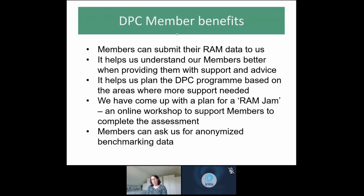We've actually come up next week with this plan to have a RAM Jam, which is an online session where we encourage our members to come and do their RAM sessions with us online, asking questions and doing a bit of anonymous benchmarking along the way. So that's next. It's on the 2nd of June.